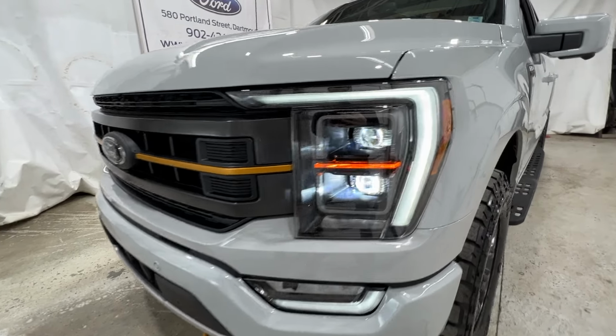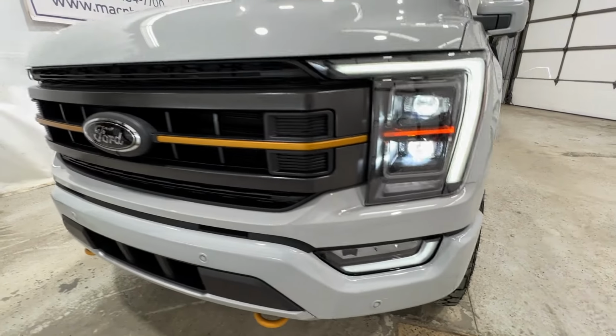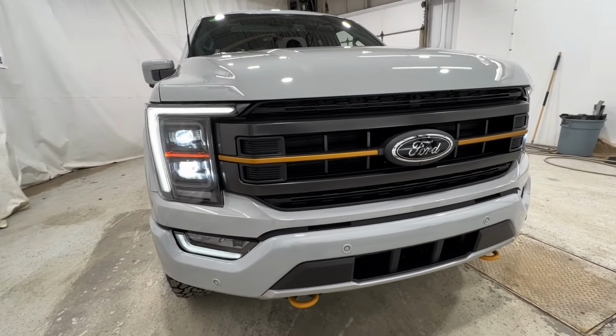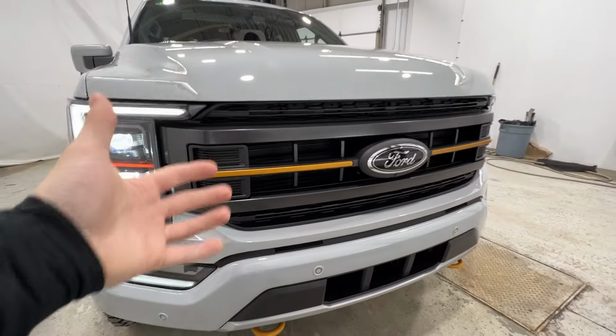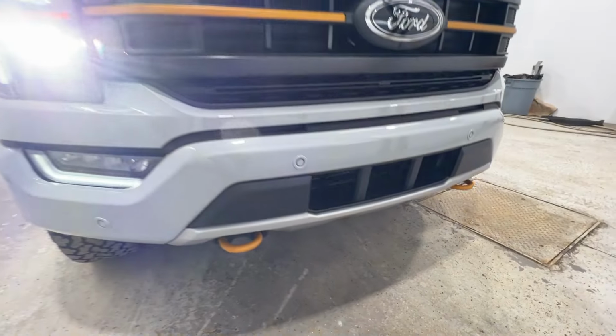We'll start here with the front end, where we do have the adaptive LED headlights and also the LED fog lights down there at the bottom. Now the Tremor does get a bit of a unique front end. We have a different grille design with the Tremor orange accent, which is sort of a signature Tremor color. We also have the orange tow hooks down there at the bottom.